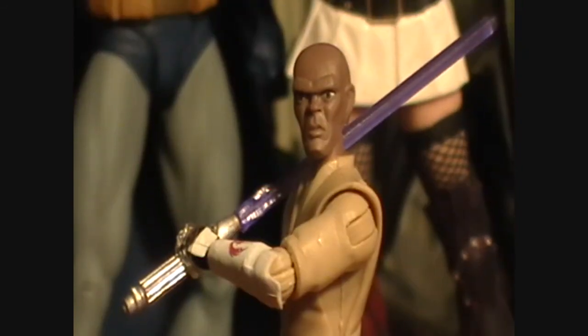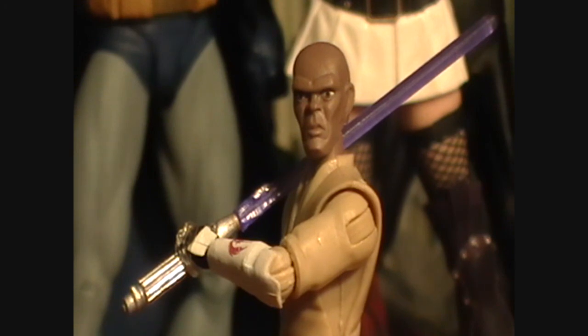So all in all, Mace Windu is a pretty amazing figure. He's got great sculpt, really great articulation, two great accessories, and yeah, I mean, he's just one of the best in the Clone Wars line. Not as great as Obi-Wan. I'd say he's probably the same as Anakin. So yeah, I definitely recommend picking Mace up.